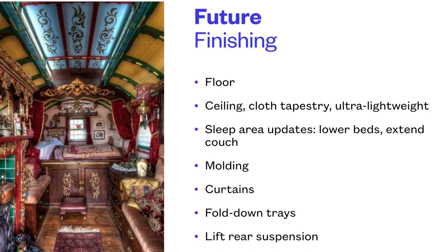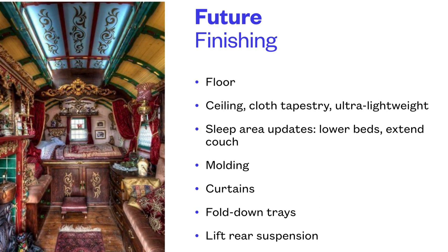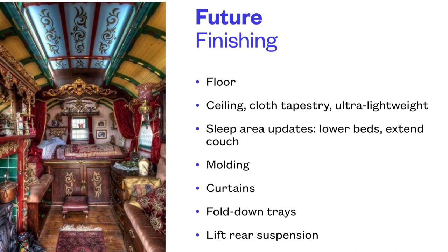And lifting the rear suspension. It looks like we're sagging just a little bit. I've got to weigh the van, do some weight and balance, and see if we need to put a lift kit on here. They are available actually from Mercedes Benz. They have an RV lift kit that I'm going to look into.